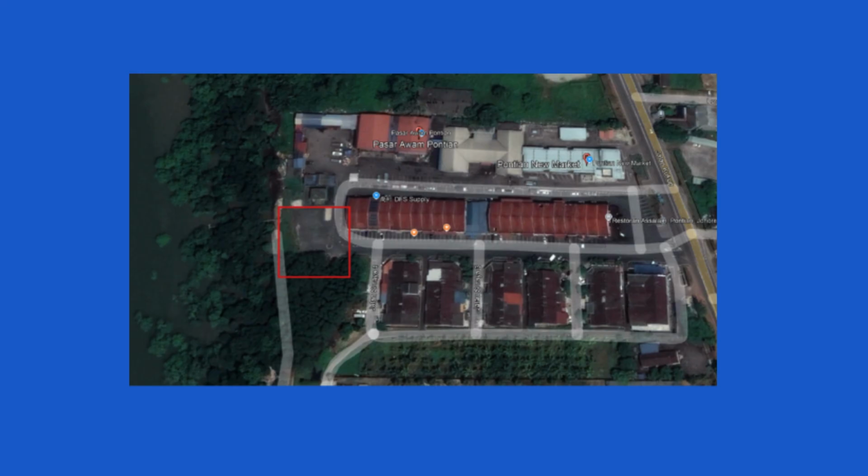This is the Google Map view of Pasar Pontian. As shown here, the market building is located in a central area of Pontian town. Behind the market, we identified an open space measuring approximately 130 square meters, which is currently unused. Based on our evaluation, this location is ideal for placing the proposed wastewater treatment plant because it's close to the source of wastewater and has existing drainage access. This helps reduce the piping length and makes it more practical for both construction and maintenance.